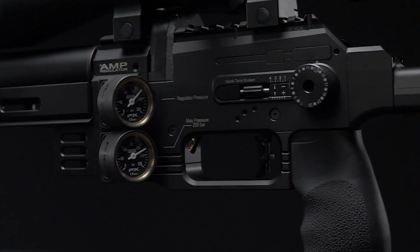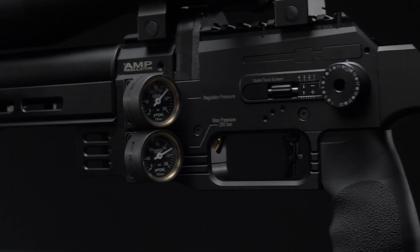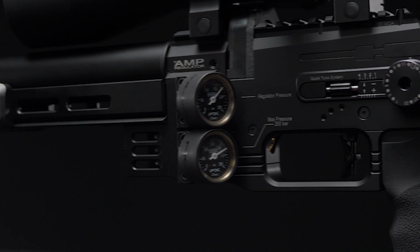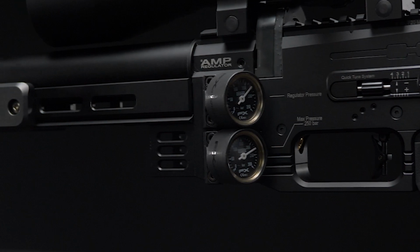It also has dual angled manometers on the left side of the block to show bottle pressure and regulated plenum pressure. All one needs to do is just glance at it. You don't have to move your head much.